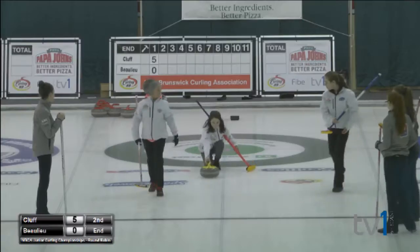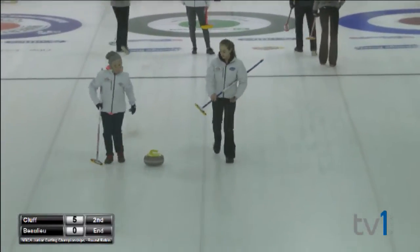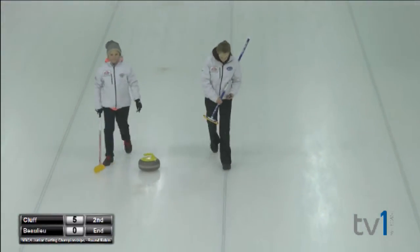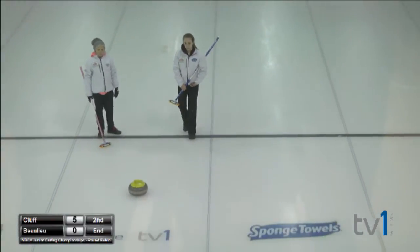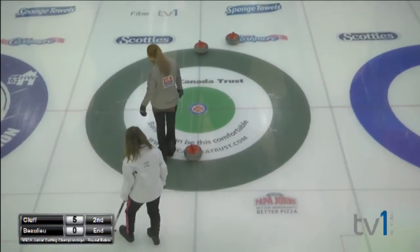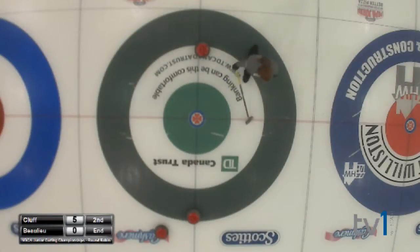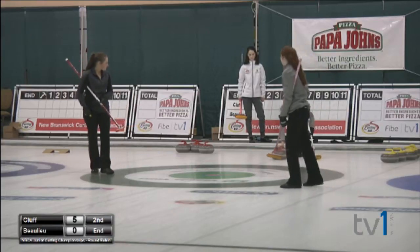Sophie Sirois with her first shot. Looks heavy out of her hand, Roger. Sweepers will just let it go. And that looks like it'll go through the house. Yeah, I think Team Beaulieu's getting fooled with the speed of the ice. That's the second or third one that's gone directly through the rings. They're going to have to make an adjustment on that in order to put some pressure on Team Cluff.